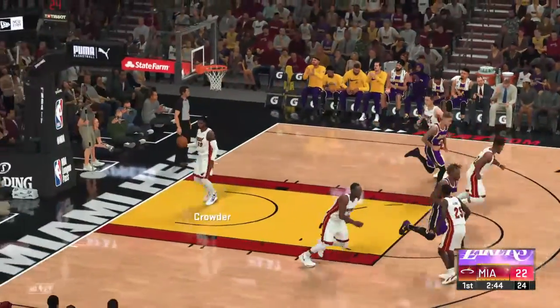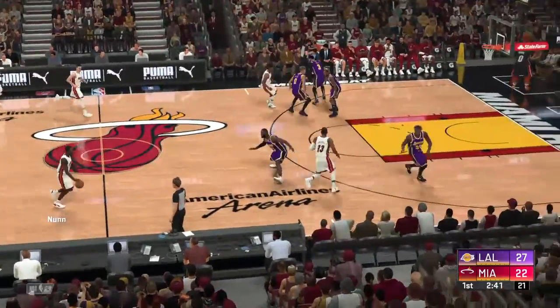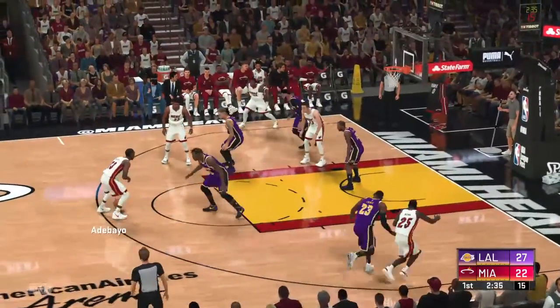That's also good. So he hits both free throws. Oh, he's such a good free throw shooter. I mean, it frees him up to be as aggressive as he wants in the post. Pass to Adebayo.